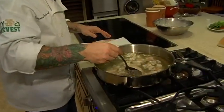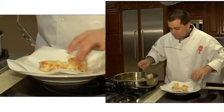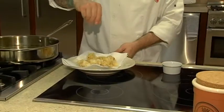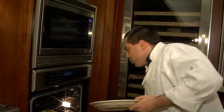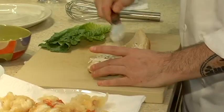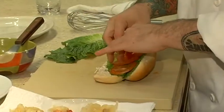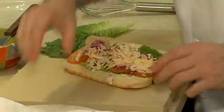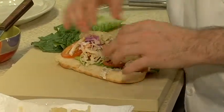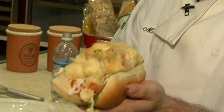And you may have to flip the lobster over as it's frying in here, so you can get both sides. So we're just gonna sprinkle a little salt on here while it's hot. And then we're ready to assemble our sandwich. So we have our nice warm bread, which we're gonna remove from the oven. We're gonna lightly spread tartar sauce on it. And then we're gonna put lettuce, tomato, and the coleslaw on. Nice fried lobster. Put that right on top. A little bit of chive. And voila, a lobster po' boy. I don't think you'll find a better sandwich anywhere.